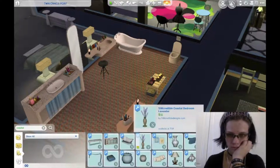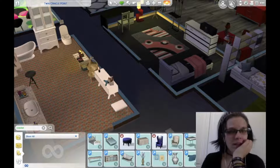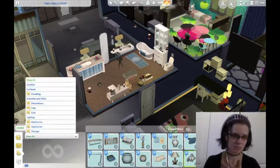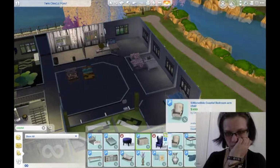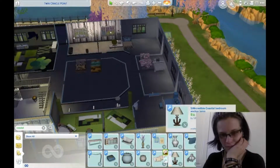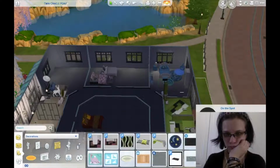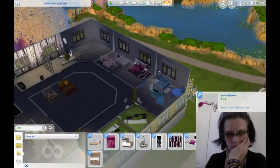And here's me rearranging the bathroom, because I didn't like it. The second set I used was a seaside something or other. So it's got coral and starfish and shells and stuff. And then this coastal, because it matches this bedroom set that's also coastal. The lamp is an anchor and such and such. And then I used a bunch of circular rugs, because apparently I really like circular rugs.